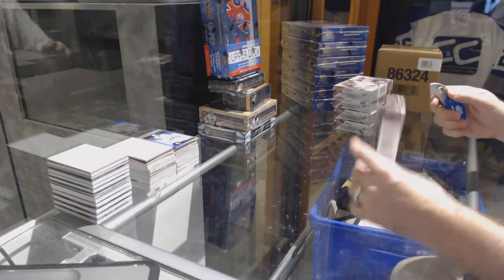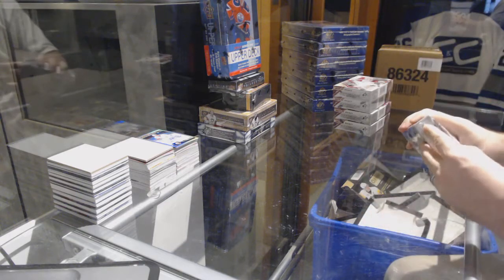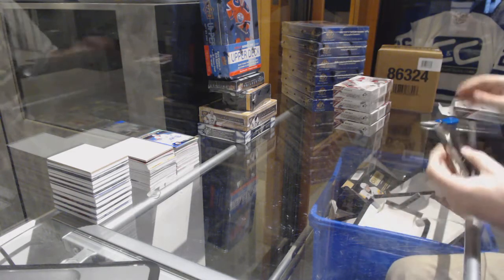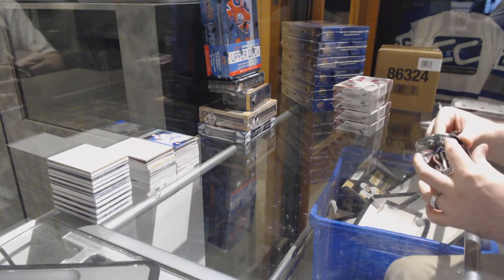Here we go, starting off season break 72-96. We have the 15-16 SP Game Used half box case break.